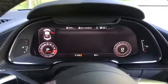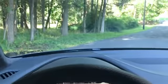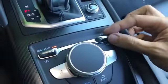This giant 3D map literally shows you where you are, and it's oriented in the direction you're pointing. Look up, that's where you are. Look down, that's where you are too. You can also adjust that center display screen down here with these buttons in the center console.